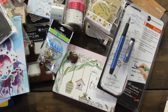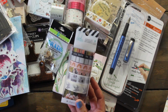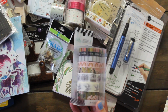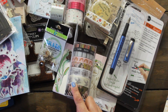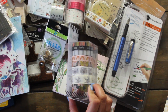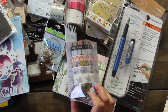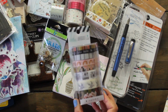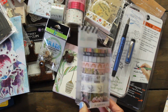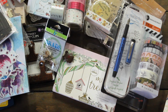We have more. Wow, so more washi, and this time by Heidi Swap, and this will be perfect for spring. Look at the beautiful swallow birds. I see some camera, rainbow, some words that says hello. I also like the pinstripes there. Super pretty. I love it. Again, really thick washi too. So we're getting a lot of washi here. Let's see if we get more stickers.